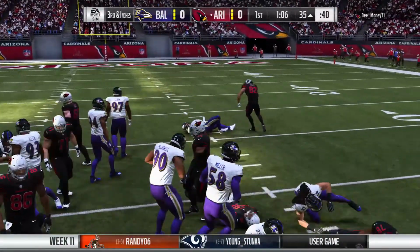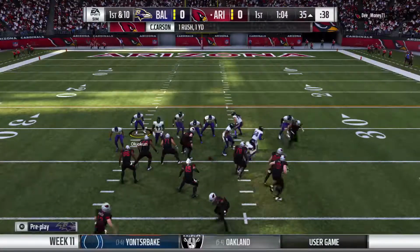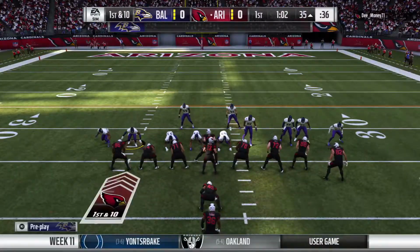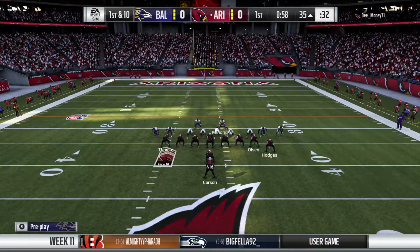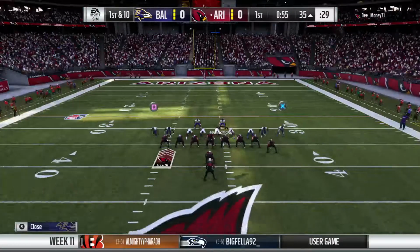This is the Oklahoma State alum, Chris Carson. And he's going to have the first down yardage to the 35. Officially a gain of just a yard there, but they do convert on 3rd and inches.